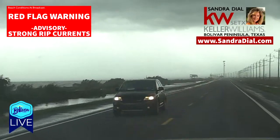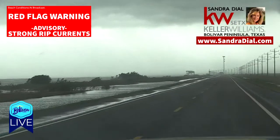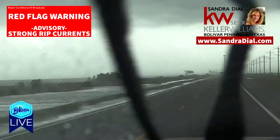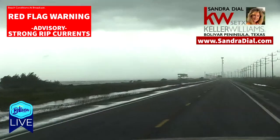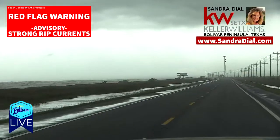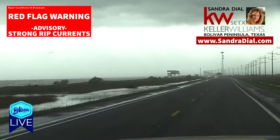So anyway, just wanted to let y'all know we've already had some texts and emails about Highway 87 if it was passable. Let me wash my windshield real quick. It is passable, no water on the road, but there is some rock and stuff from the waves because the surf is rough and it has thrown it.